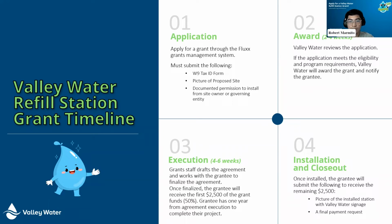And then lastly, we have the installation and closeout part of the process. This is where the refuel station gets installed, and the grantee submits the following to receive the remainder of the funds: a picture of the installed station with the Valley Water signage and a final payment request form. This timeline can be viewed and downloaded on our website for your reference as well.